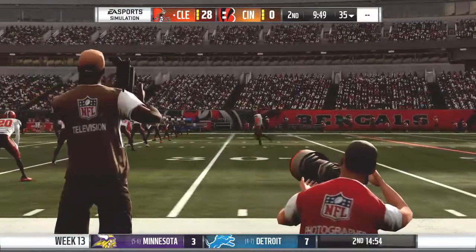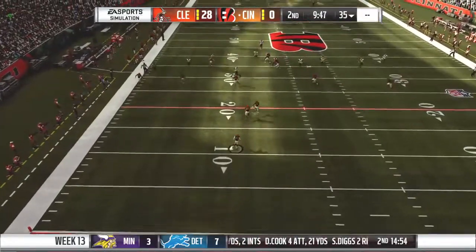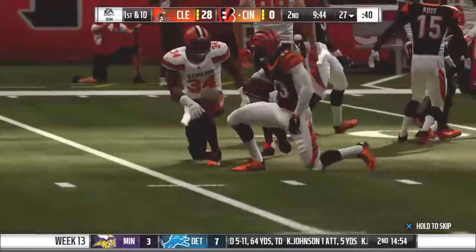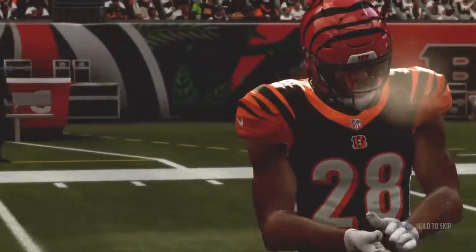Set now to kick this one away, and off it goes. This will be fielded at the 6. And he'll take this across the 25, couple extra yards up to the 27-yard line. Here we go with a player's spotlight, and we shine that spotlight on Andy Dalton.